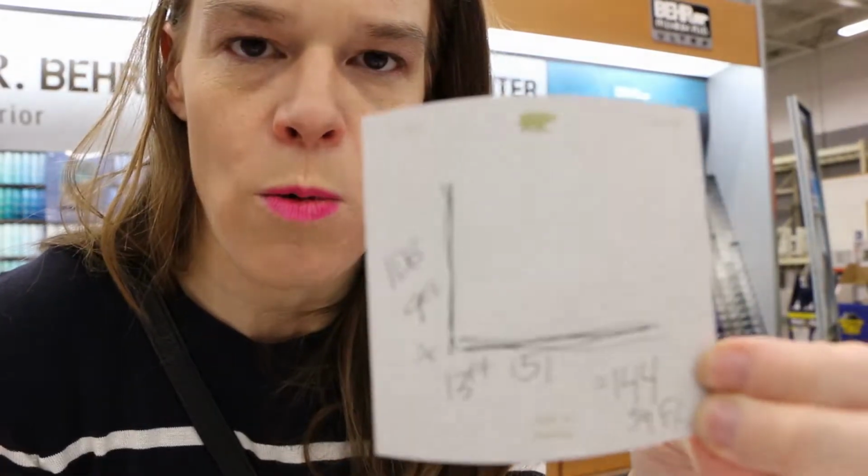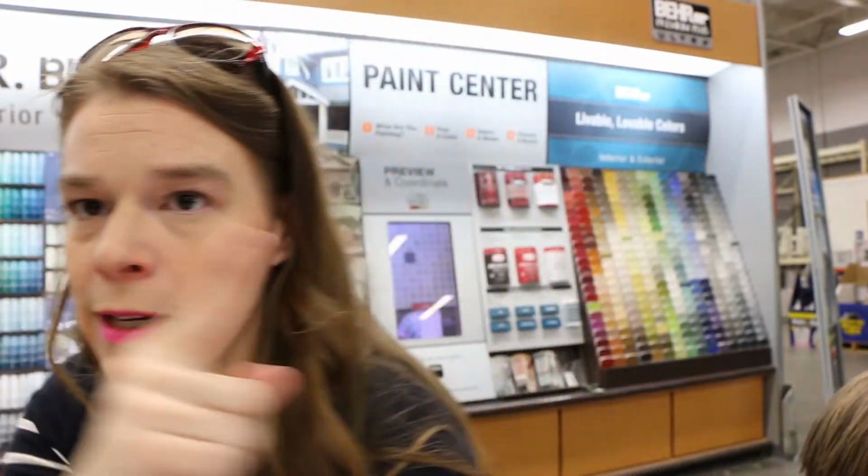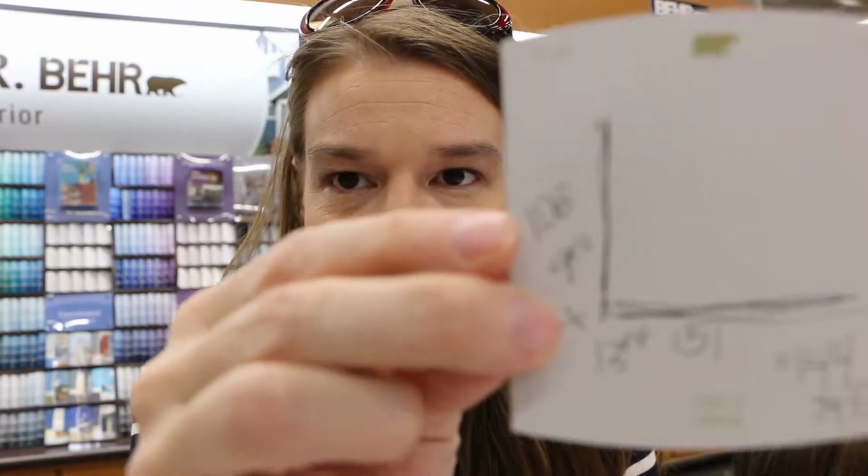Okay, so this is if you're just doing one wall. Then you can ask the person at the store, or you can look on the can, and it will tell you how many square feet that can should cover. Behr Marquee, which is what I'm buying, and I am in no way affiliated with, it's just what I picked, will cover 350 square feet per gallon. So I only need 1 gallon because I have 144 square feet to cover. I find that hard to believe because black is really hard to get good coverage on, especially going over a white wall. I'm not even going over a gray wall or anything, so I don't know. We'll see what happens.